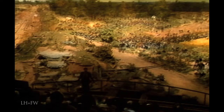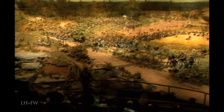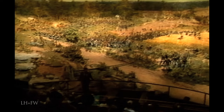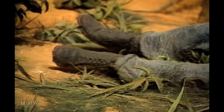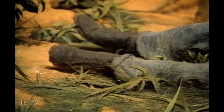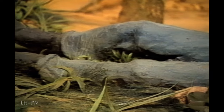In 1939, the world premiere of the movie Gone with the Wind was held in Atlanta. A number of film personalities came in to see the painting and its new diorama. Afterwards, Clark Gable said to our mayor, "It's wonderful, but there's one thing missing." "What's that?" he was asked. "Why me?" said Mr. Gable. "Why isn't Rhett Butler here?"